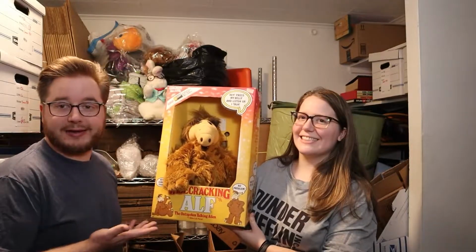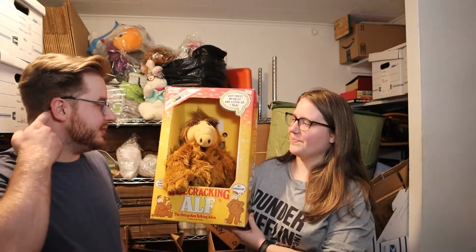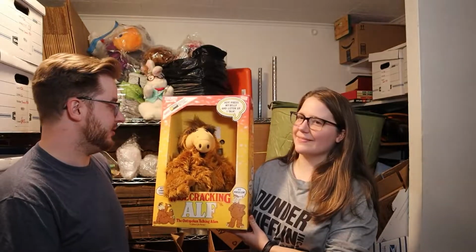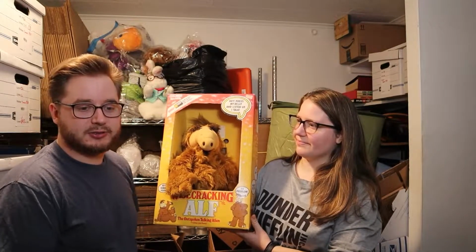Okay, so here we have an Alf. He's complete in the box. He's from the 1980s. He typically sells for about $100 to $150. The box is almost always badly damaged. This one's in excellent condition. We have him up for around $250. Battery compartment is all good, no corrosion.